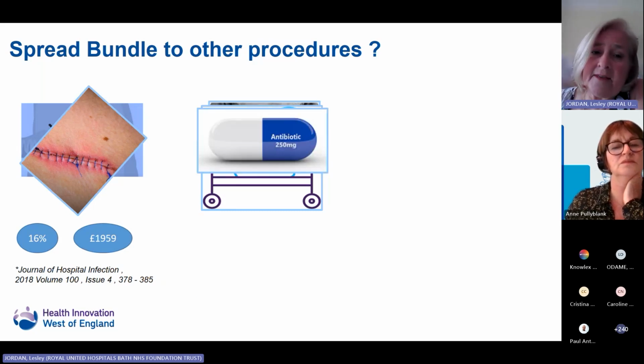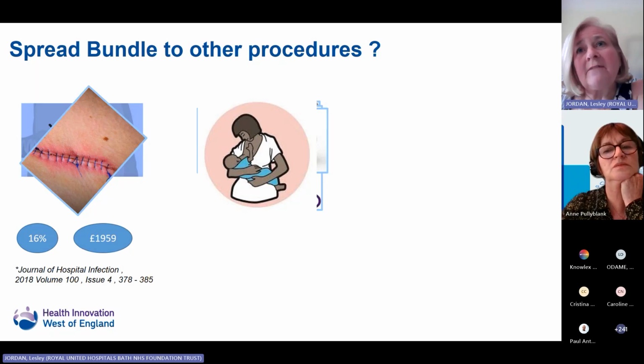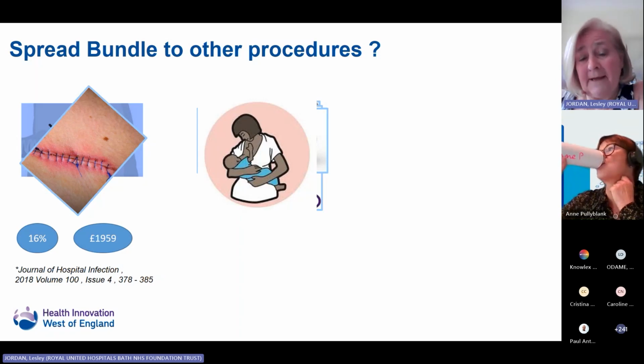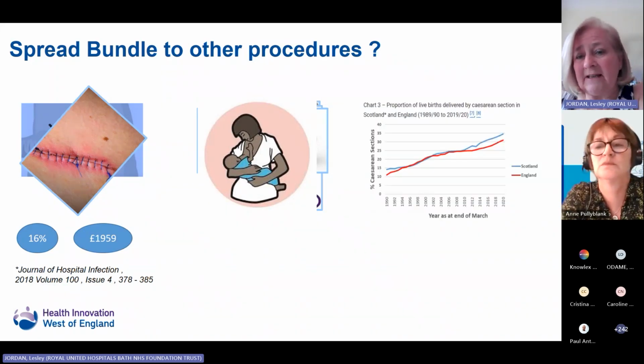But it also has other impacts in terms of antibiotic requirements, maybe interfering with breastfeeding and affecting bonding with their newborn baby. And also, many of these mothers will have another caesarean in future pregnancies, and an infection caused in the initial caesarean may cause complications in the subsequent procedure. So it's got a bigger impact than potentially realised.